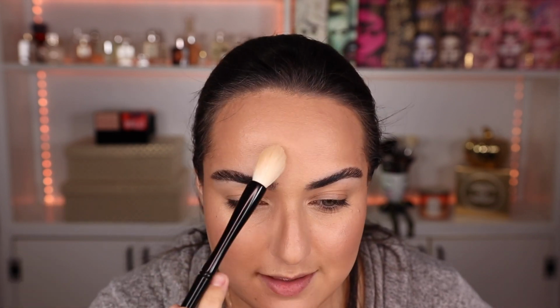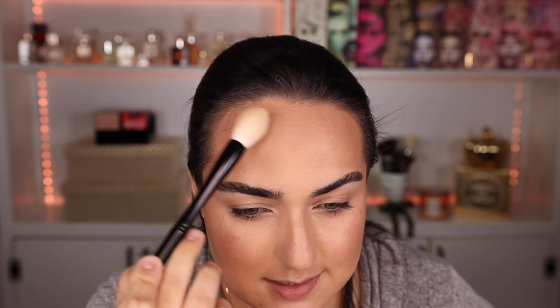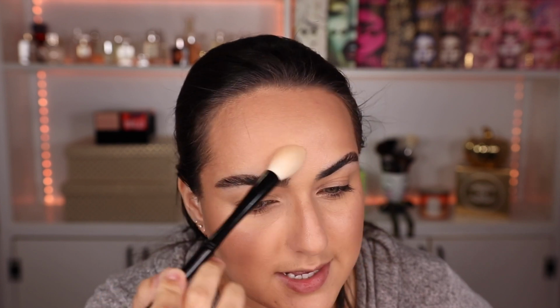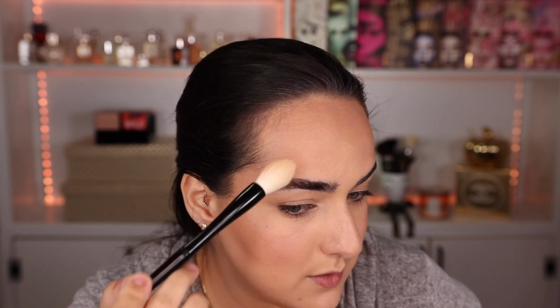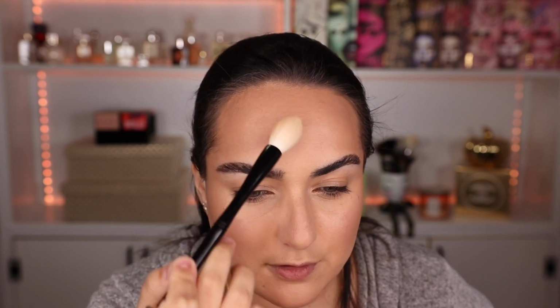I lowered the light so I can show you guys my forehead. Hopefully you can see it there. This powder's best properties, in my opinion, is its blurring effect. I feel like it makes your pores look non-existent. It takes away any shine and it leaves your skin looking very natural and airbrushed.